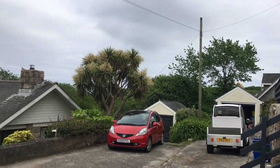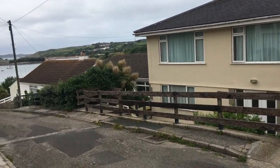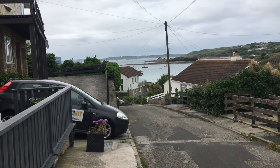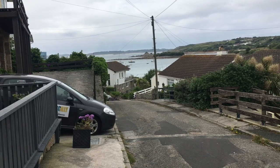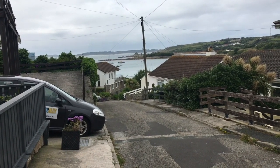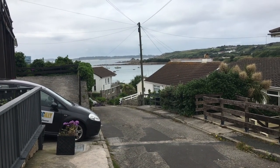Again, the ambience of the area is very pleasant. Some other nice properties around. Oh, waiting for the dust cart to come, that's good. And then of course you get this magnificent view out to Tresco, across and down the hill, which is known as Jackson's Hill. We're looking over Porthmelon Beach again here. This is the flat Upper Jackson's.